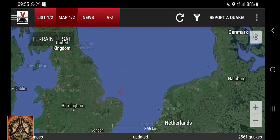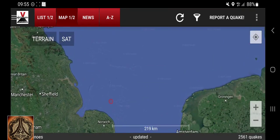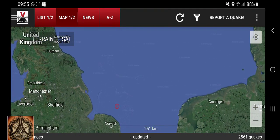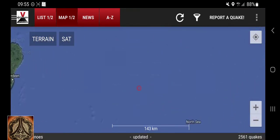And this might be rather close to the Silver Pit crater, which might be here. This might be the Silver Pit crater, or it's not, but it's somewhere here. I made videos about that. You can find it on the internet, the Silver Pit crater.